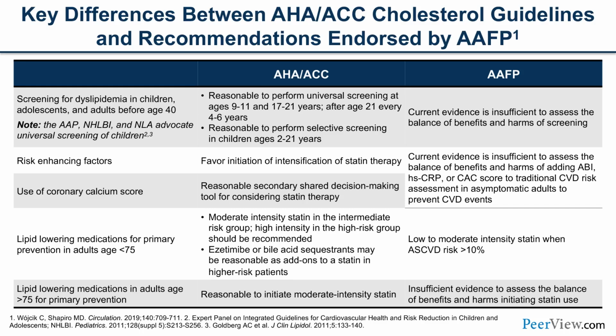And then for LDL cholesterol-lowering medications for primary prevention in adults up to 75, the AHA-ACC recommends moderate intensity statin in intermediate risk patients. High-risk groups should receive high-intensity statin, with the addition of ezetimibe or bile acid sequestrants as add-on therapy if needed in higher-risk patients. AAFP, on the other hand, recommends low to moderate intensity statin when ASCVD risk is greater than 10%.